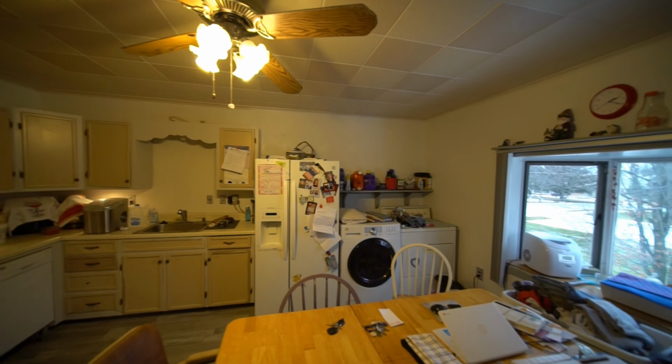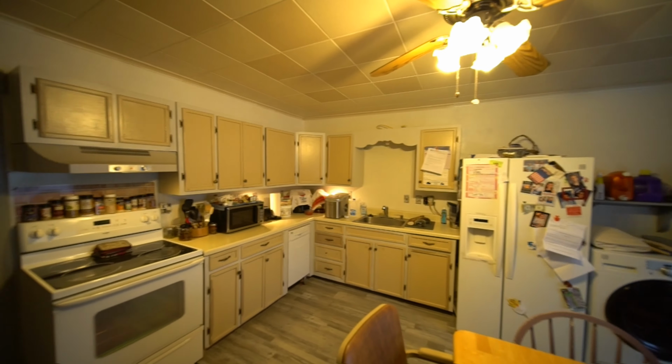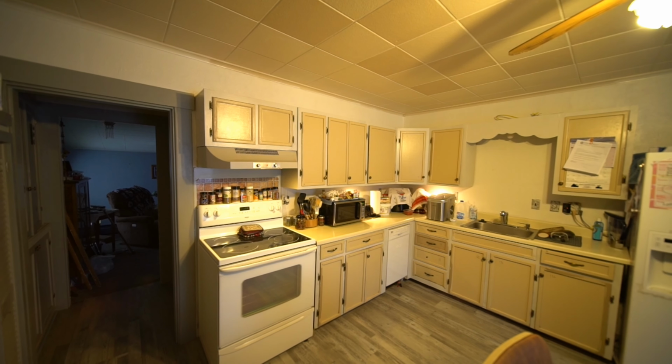The 6-unit apartment house has a landlord's pad that has 3 bedrooms, a bath and a half.